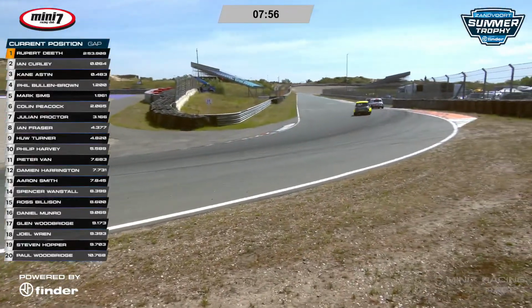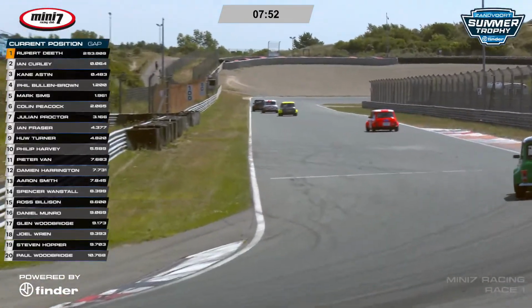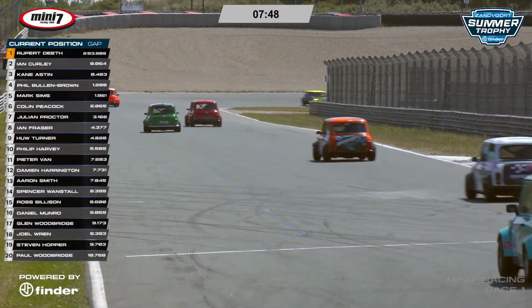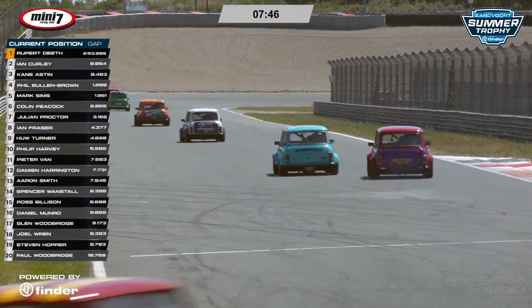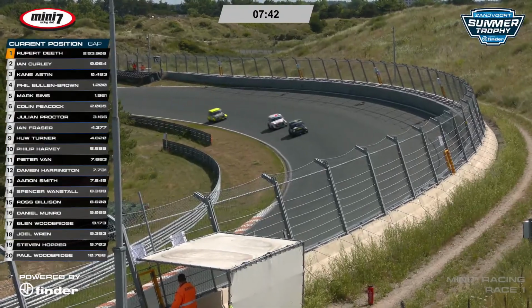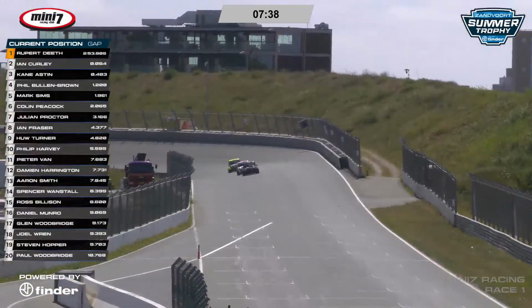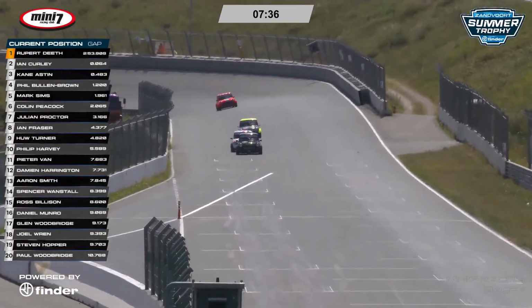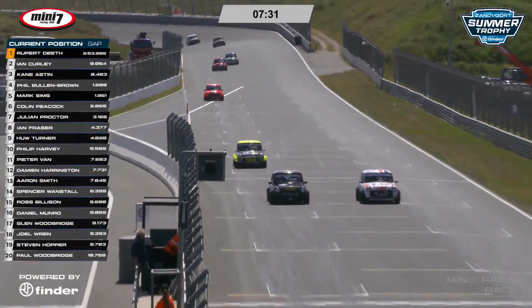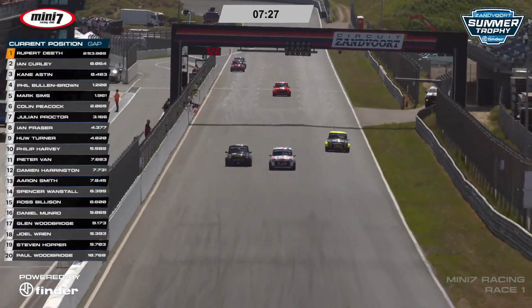Then we have around, what will it be, a second or something towards the red Mini, and that's the car of Phil Bullen-Brown, the number 7 car at fourth. Yeah, and the car in front and the car in third position, they have these wide wheel arches. Now, I'm not sure if that means that they also have wider wheels than the man in second position, Ian Curley. Probably not, because that's a rule thing. And actually, the second car also has wide wheel arches, but they're black and you don't see them as much. So, no, there's no difference.